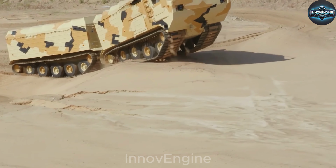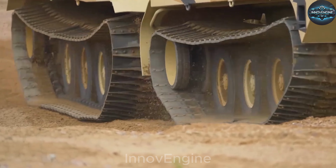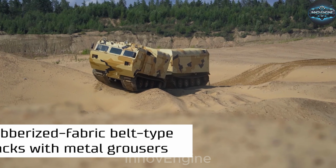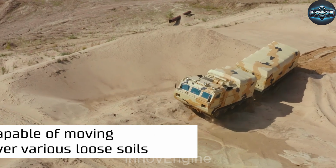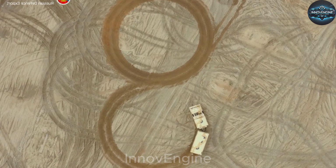Its articulated design allows for better maneuverability, while the robust tracks provide stability and traction. Ideal for military, rescue, and industrial applications, the DT30PM ensures reliable transportation in the most demanding conditions, offering versatility and durability.